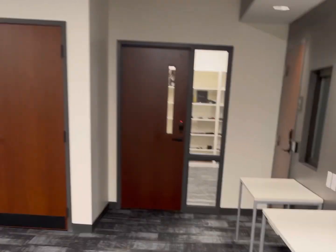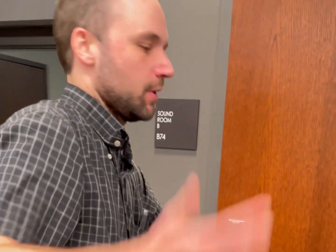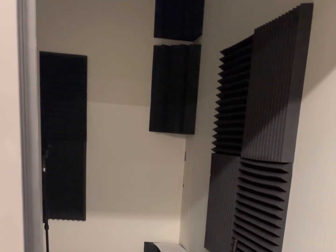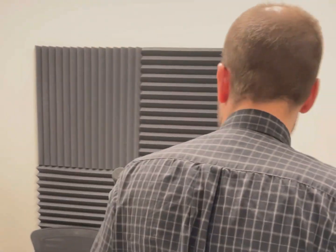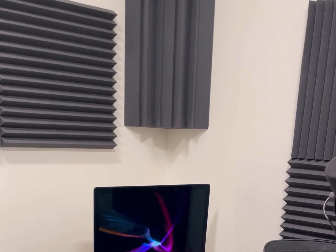Yeah, because we've got 2 rooms here. We've got this one. They're pretty much exactly the same. There's a little stopper in there. They're equipped with some microphone stands and mixing board and a computer. We use Ableton Live to record audio. We've got a keyboard there for musicians as well.